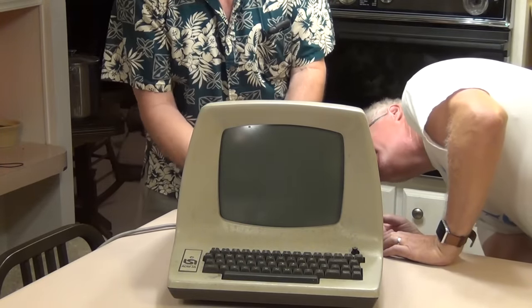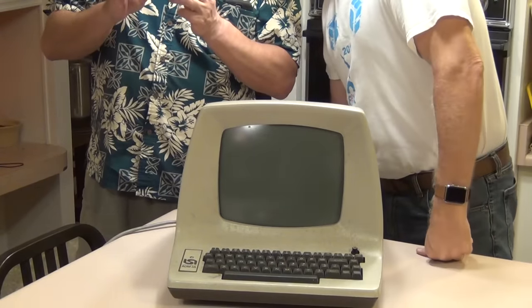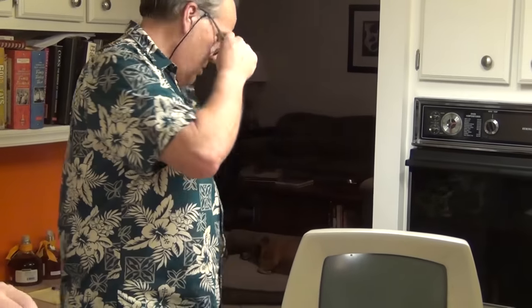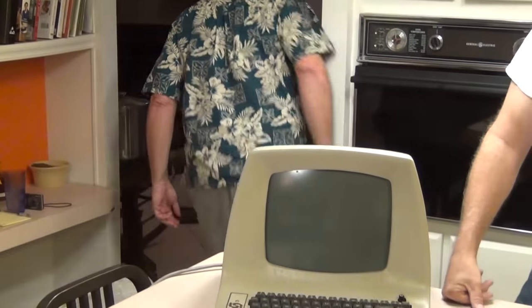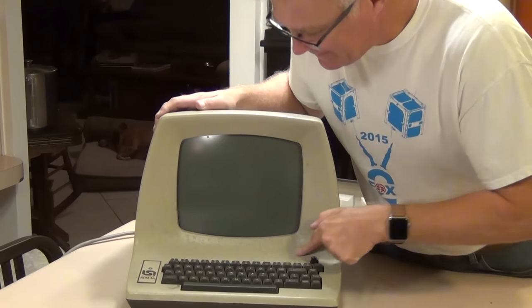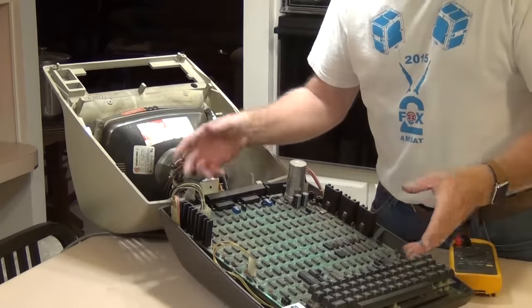What do you got back there? Oh, the fuse, right? That looks odd, yeah. It doesn't look blown, but it looks odd. It looks stressed at the very least. Yeah, that's blown. It's one of those wire wound ones, and it is blown. So we found the fuse.